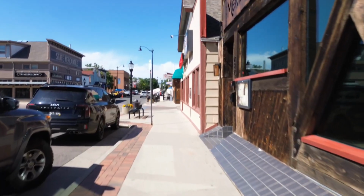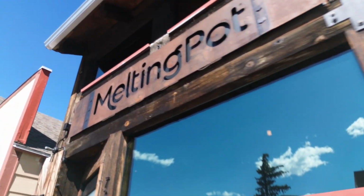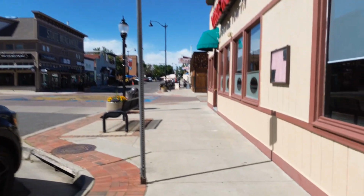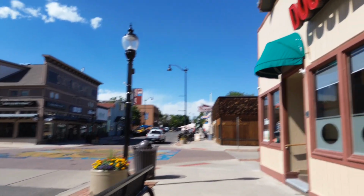Then up here we got the Melting Pot, which is a really cool restaurant. And we have Double Happy, which is a local Chinese restaurant.